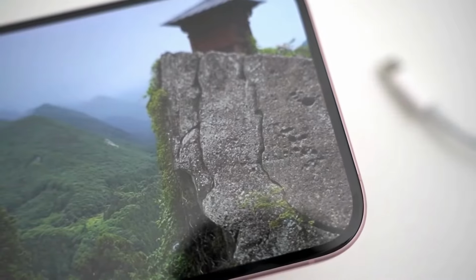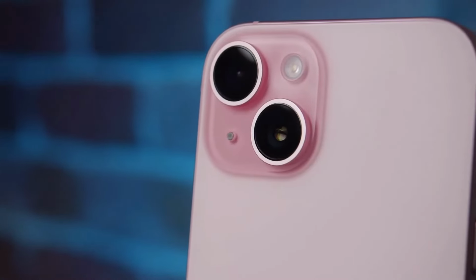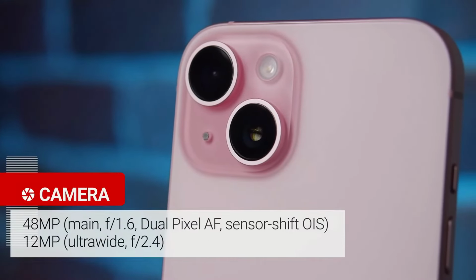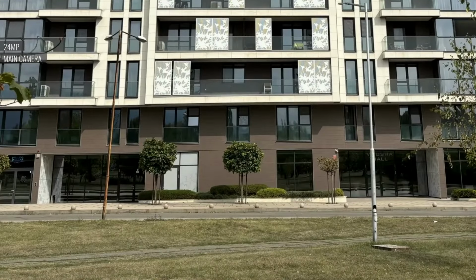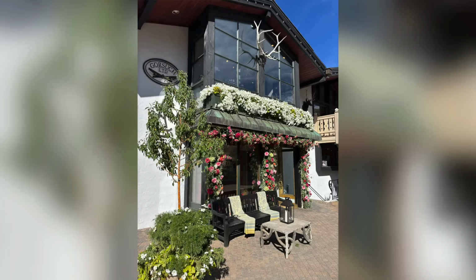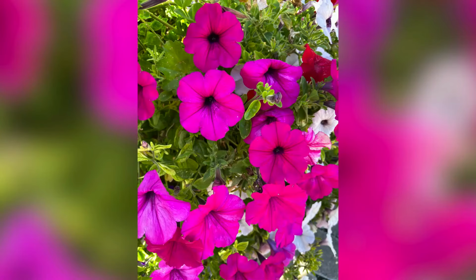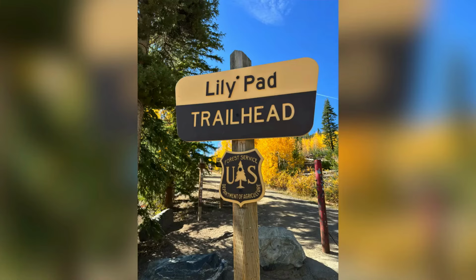content like no other. If you're a fan of photography, you'll love the iPhone 15. It has two cameras on the back, one with 48 megapixel and one with 12 megapixel, that can take amazing photos in any situation. The camera quality is superb, and you'll be amazed by the clarity and vibrancy of your shots. The front camera is 12 megapixel, and it can take awesome selfies, and the best part is the portrait mode that makes you look like a star.